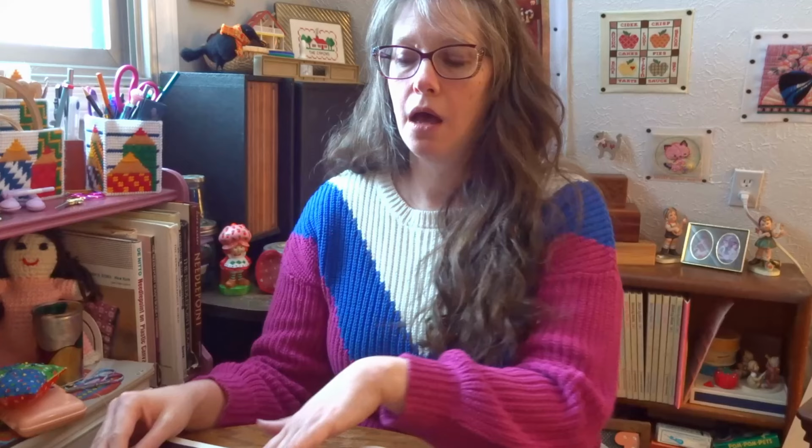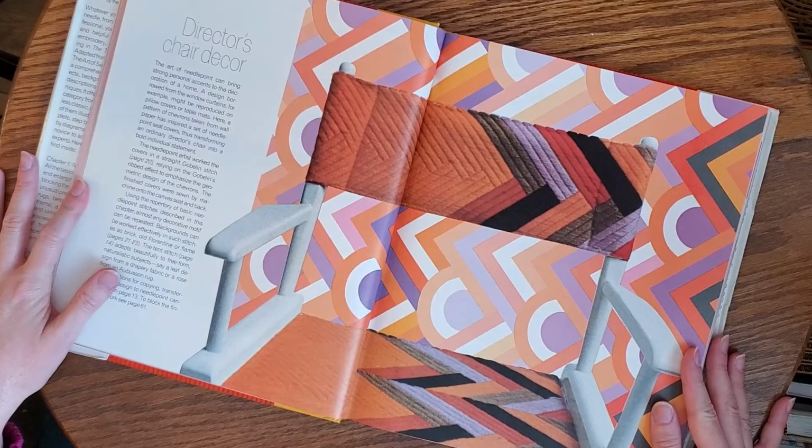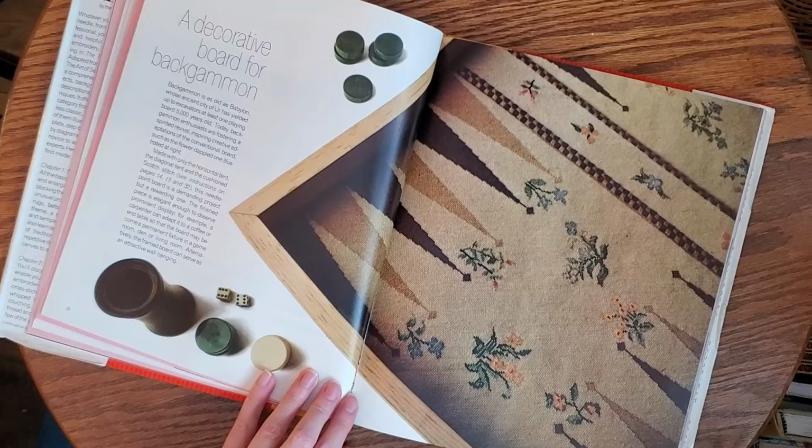Although if you don't need your material to stand up to wear, you could do a half cross. If you're just framing it as a picture on the wall, you can do a half cross. But for something like this, you do something called a tent or continental stitch, that covers the back. I'm trying to keep this quick. I do not want this to be a 40-minute episode. We have a director's chair, a simple little herringbone pattern that matches the wall. Backgammon board. Okay, this would be fun.